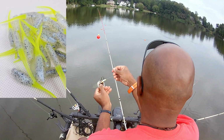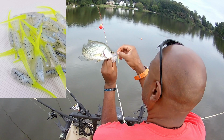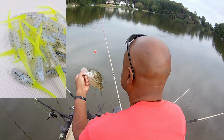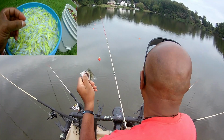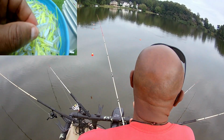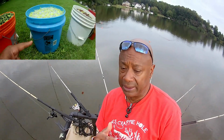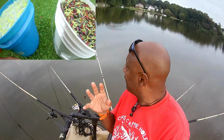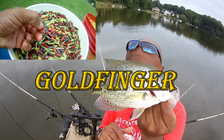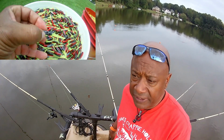This is the second big crappie we've caught off of that monkey milk and Chartreuse. Guys, that monkey milk and Chartreuse is the exclusive color of Cam. Okay? Now let me tell you, I'm just being honest with you. Look at that. I got 4 poles with the Gold Rush, 1 pole with the red, black, and chartreuse, and 1 pole with that monkey milk and chartreuse, which is the exclusive color of Cam's.